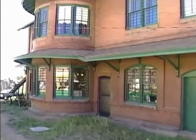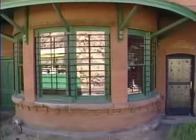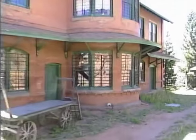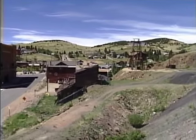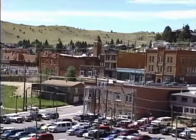Departing Cripple Creek, we passed the old Midland Terminal Depot, which is now a museum. The Midland Terminal was a standard gauge railroad, which arrived here from the north in 1895 to tap the riches of the area. The gold rush ended, and the Midland Terminal was abandoned in 1949.